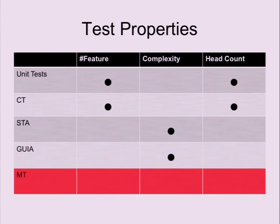If you scale in features, that means you need unit tests and component tests. If you scale in complexity, that means you need some system test automation and GUI test automation. And if you scale in headcount, you need, similar to features, unit tests and component tests. And manual tests you don't need at all for scaling. We still do, of course. But we all know, and you can really derive that if you look at the test properties, that manual testing does not scale in any of the directions.